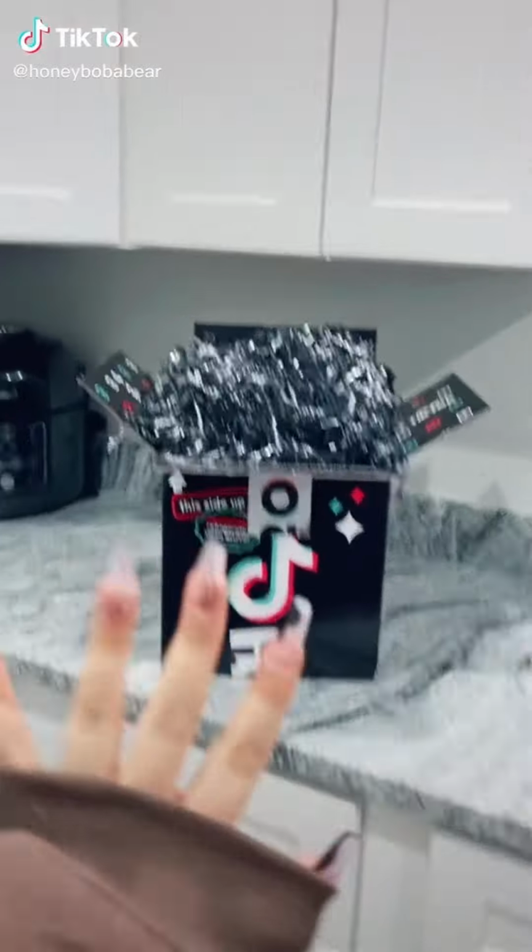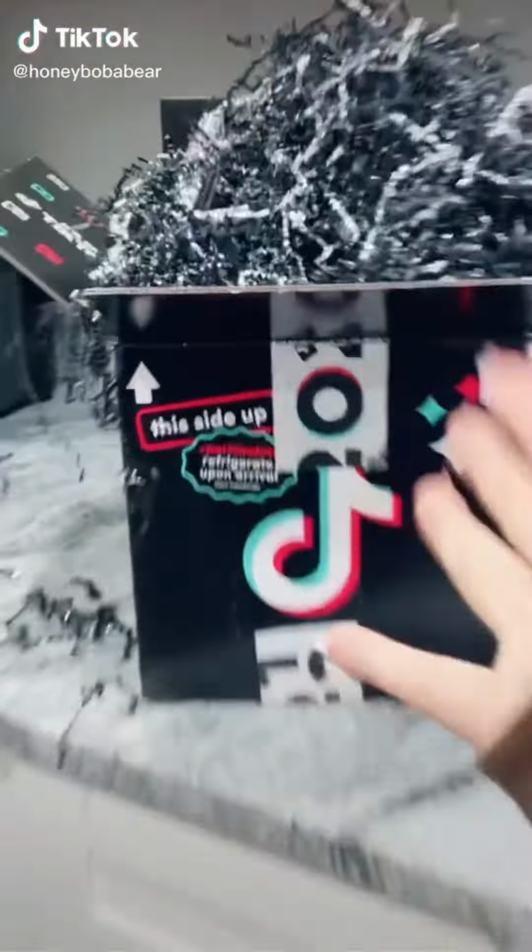Maybe I should start some stuff, because I got a package from TikTok. It says refrigerate upon arrival, but it's pretty cold, so I'm just gonna open it. And it says open immediately, so technically I'm following instructions. Oh my god. I think it's a cake. I've never been sent a cake before.